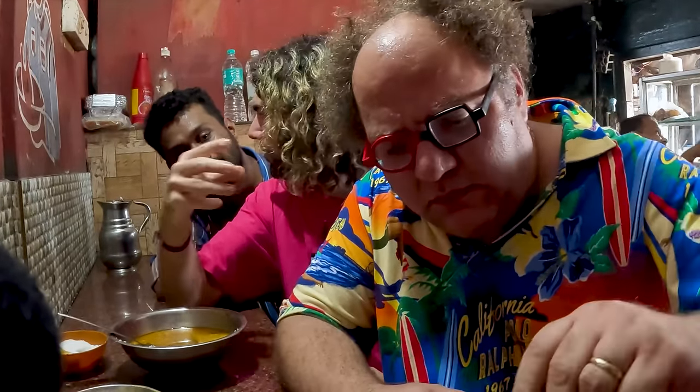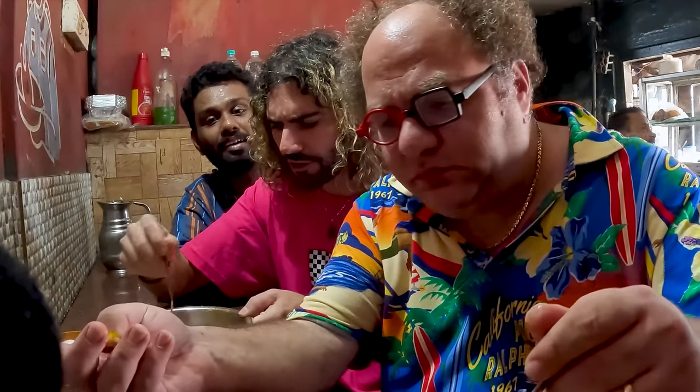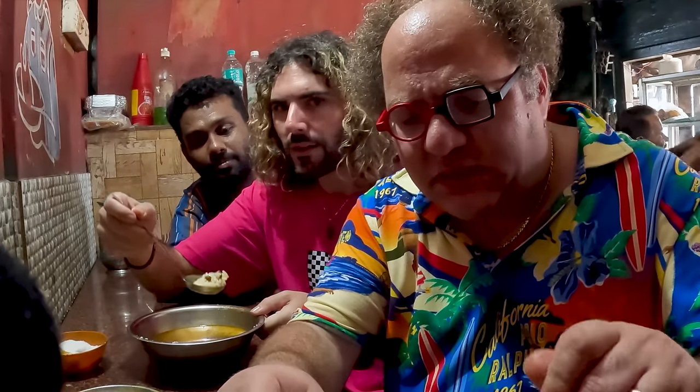Mmm. That's good. Pickly, savory, spicy. Wow. The rice is really tender. What kind of leaf is it? Is it curry leaf? It's good. I think curry leaves will be there. Oh my God, that's amazing.